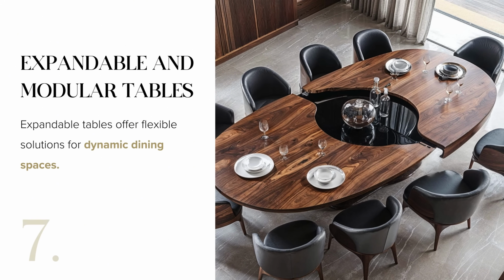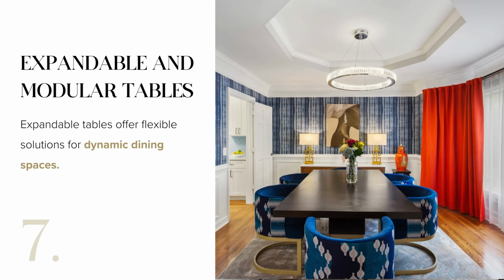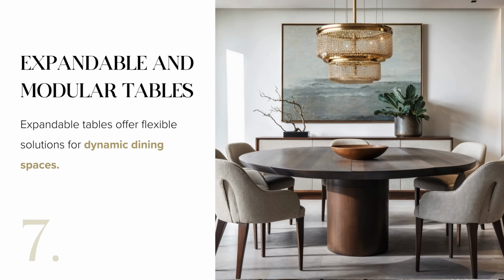Expandable and modular tables are perfect for 2025 dining rooms, offering flexibility for different occasions, from intimate meals to large gatherings.